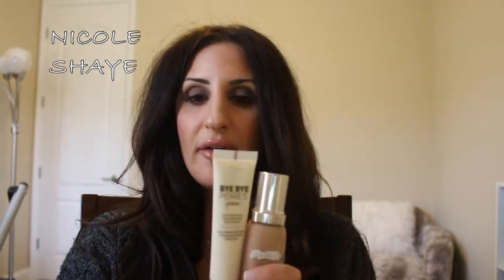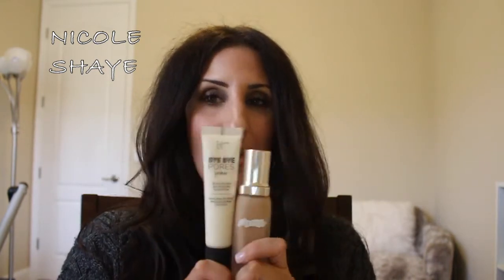I don't know what it is about this foundation, but it is so good. I'm wearing it today. I can't stop wearing it. I love applying it with my MAC brush I showed you guys, the angled rounded brush. These two together are just a match made in heaven. You will not find a better combination. This foundation literally glides into my skin.